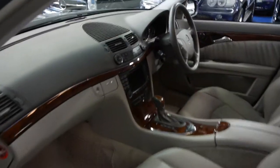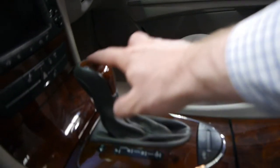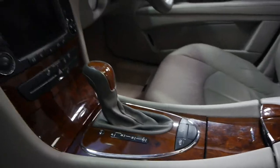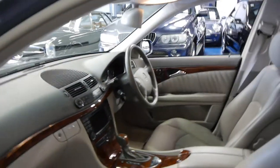If these cars have been left outside for long periods of time, you tend to find that they lose a bit of colour from the top of the wheel here and these components here, especially if the sunroof blind is open. Having navigation is a bonus as well. It's got a full trip computer.